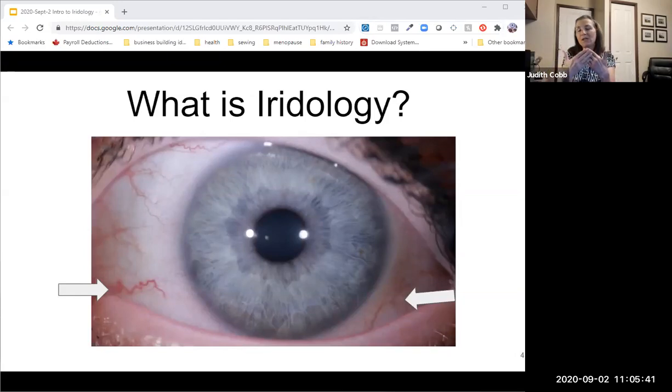When we put those together, so we look at the iris, we see what the patterns are, we look at the sclera, we see what's going on there, and then we ask the questions of the client, what symptoms do you want my help with? What health issues would you like my help with? What would you like to be preventing? Then we can assess what we see in the eyes and what we see in the sclera, because the context here is very, very important.